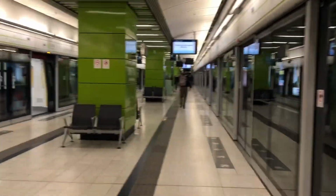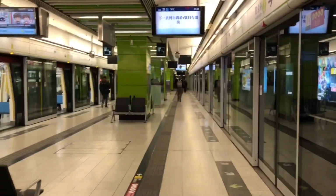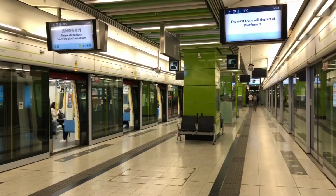But that one excludes Wong Chuk Hang, just goes straight to Aberdeen, which is where no MTR is serving right now. So very, very useful. Do like the color of the station. It's just not too many areas served. It's this random area here that actually is not useful for people that are not residents.